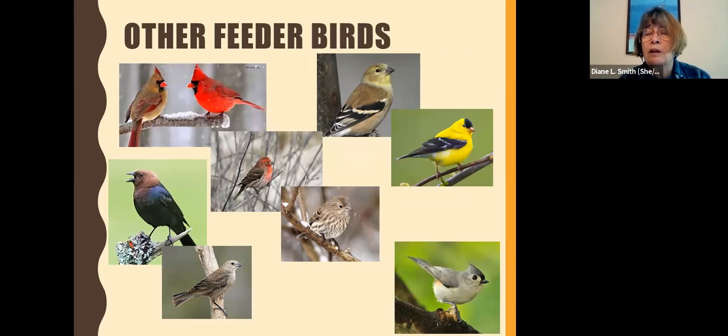On the upper right, there's goldfinches, and I put two pictures there because the goldfinches, everybody thinks of the bright yellow goldfinch, that's the male, and they are that color in the spring and summer in breeding season, but then they go kind of dull, and the females and males get a little bit harder to tell apart, and they look like that other picture, kind of olivey green. So that's when you start needing to look at the bill shape and other kinds of characteristics to say, yep, that is a goldfinch, even though it's not the beautiful bright yellow color that we see in the summer.